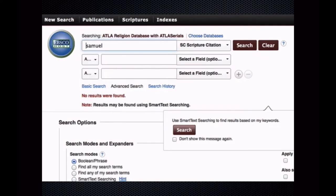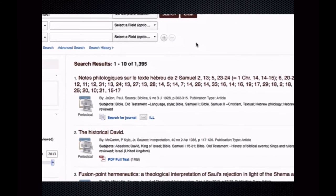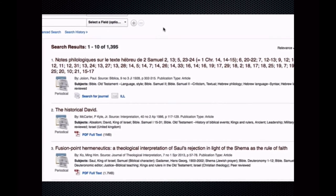So, keep in mind that your initial search language should remain general. Use the Scripture Citation Limiter to retrieve broad, relevant results, and then you can search within these results by specific vocabulary related to your topic.